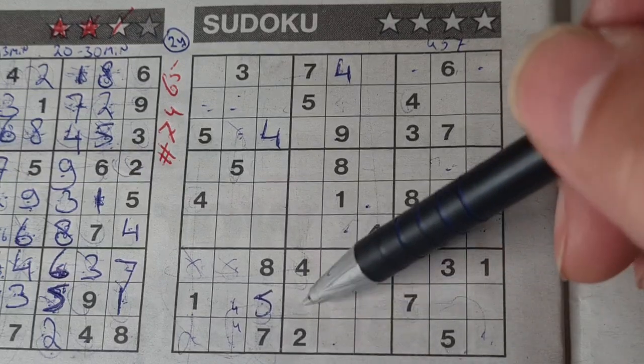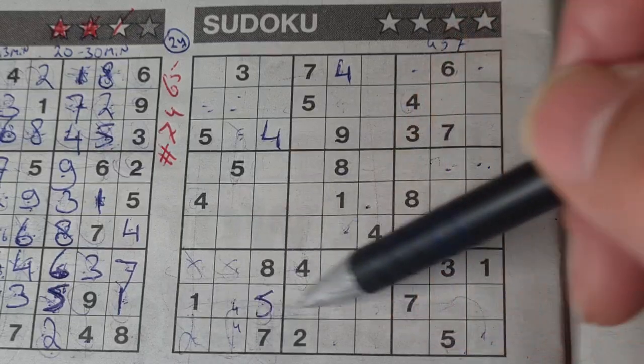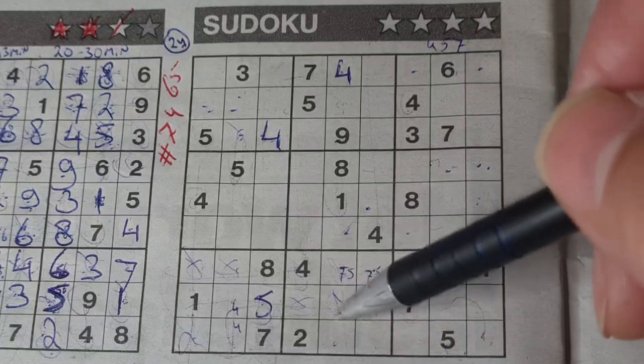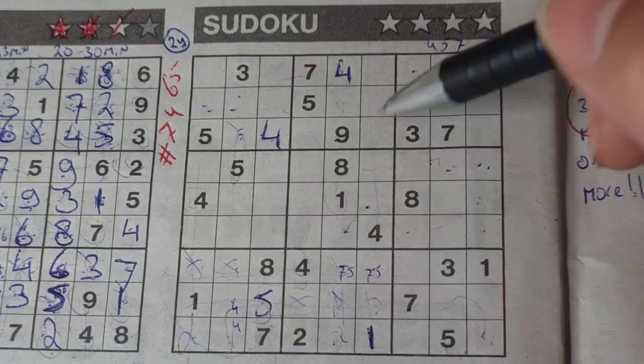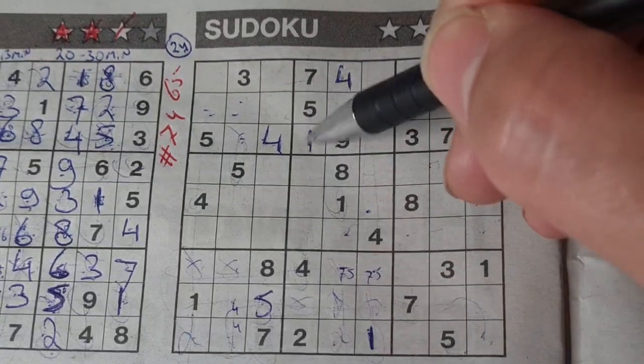1, 2, 3, 4, 5 are the missing numbers in this big square. One of the missing numbers is 1. We have a 1 in this row, so no 1 in these 3 boxes. Here 1 in this column, no 1 in those 3 boxes. So 1 box left for the 1 in this big square. Should be there. 1 in this column, 1 in the middle column, so the column next, the only place left for the 1 should be there.